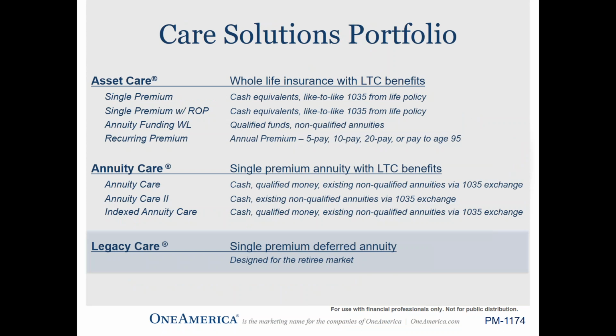So today we kind of touched on Asset Care and Annuity Care, but I do want to give a brief mention to Legacy Care before I let everyone go. Legacy Care is just a single premium fixed deferred annuity with no real LTC benefits to it. But where Legacy Care might come in handy is if you have a client or a client's family that comes to you and says, hey, we got a letter from mom's annuity company that because she's hit age 90 or because she's hit age 95, they're forcing her to either annuitize that annuity or cash it out.